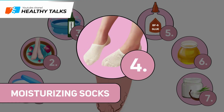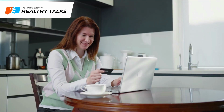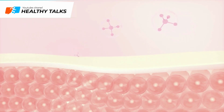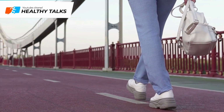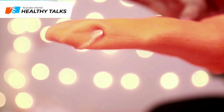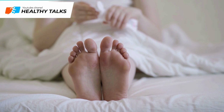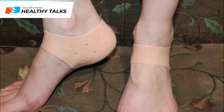Moisturizing socks. These soft silicone products are similar to heel sleeves. You can buy them in pharmacies or order them online. Moisturizing socks prevent the skin from drying out and protect it from friction and stress when walking. In addition, some manufacturers coat them from the inside with a therapeutic composition containing oil and vitamin E. These products can be used together with moisturizing cream. Apply it on clean, dry heels and put moisturizing socks on top.